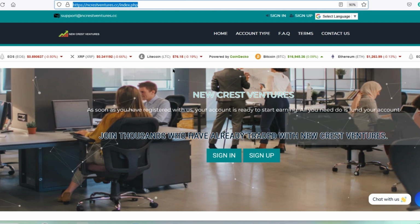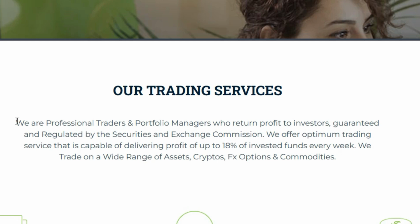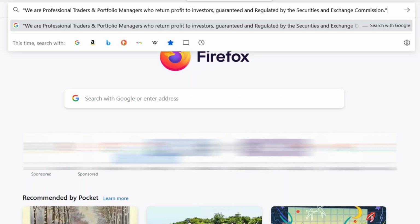Now, let's take a look at the website. As we did with the fake shipping company, let's copy and paste a little bit of the text into Google and see what we find. Let's take this first sentence about their trading services, which tells us that they're professional traders and portfolio managers who return profit to investors, guaranteed and regulated by the Securities and Exchange Commission. Now let's copy this sentence. I'm going to paste it into Google, surrounded by quotation marks, which forces Google to search for the entire quotation.